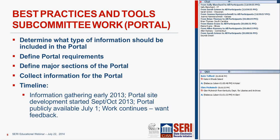Over the past year and a half, the subcommittee has been working on various components related to the portal. This included determining what type of information should be in the portal, defining portal requirements, how it should function, defining the major sections of the portal, and collecting the information that goes in the portal.